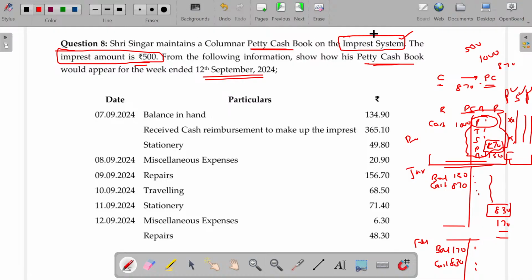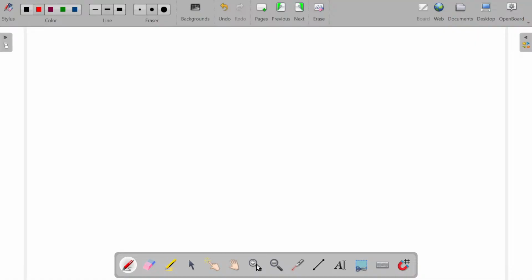And the imprest system means that where the imprest amount is fixed, that amount will always be maintained on the first day of the period. It may be a week, a fortnight or a month. At the month beginning, this amount should be there. From that amount, he starts spending. Is that clear? This is called imprest system. Let's try to solve this illustration now.